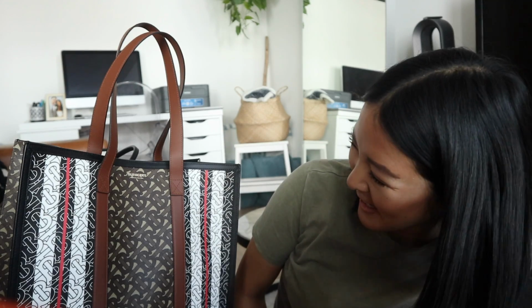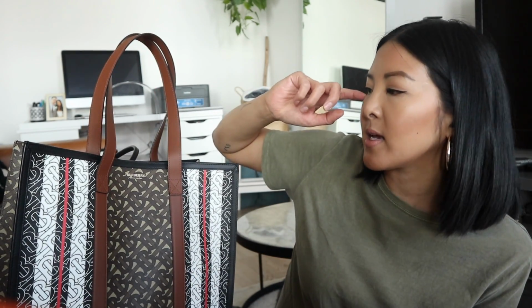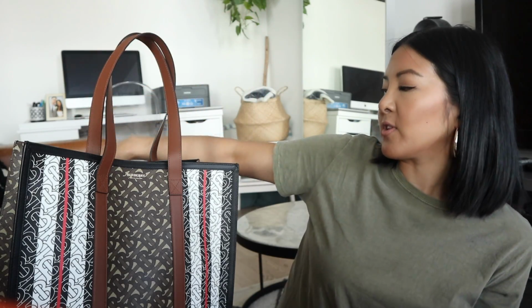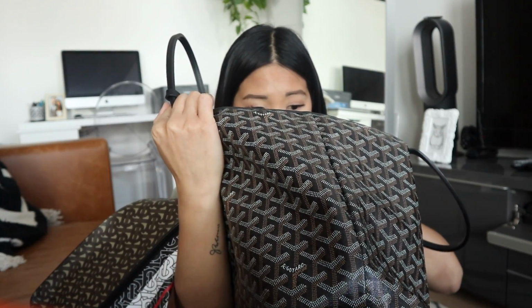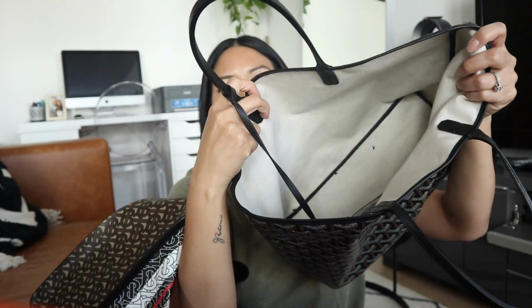Other benefits to it, I mean, it's hard to just say. I think the straps are a huge benefit, and that might be it. And it's sustainable, and I guess the black lining is kind of nice, because if you do get stains, even though in my Goyard it's literally like brand new, there's no stains at all in this bag. There's lint for sure, but no actual stains in this bag.